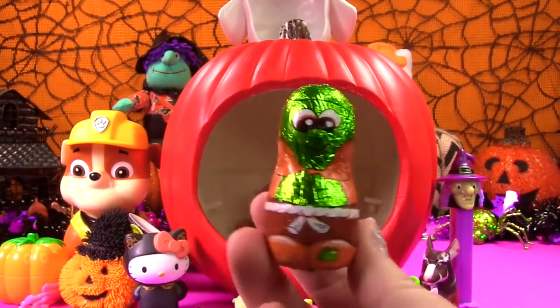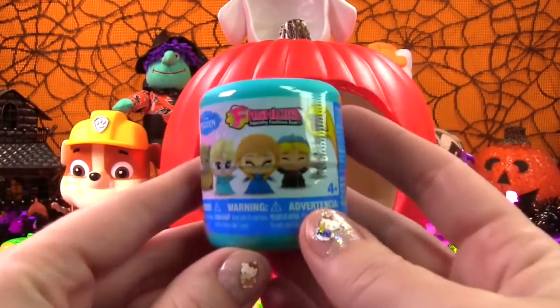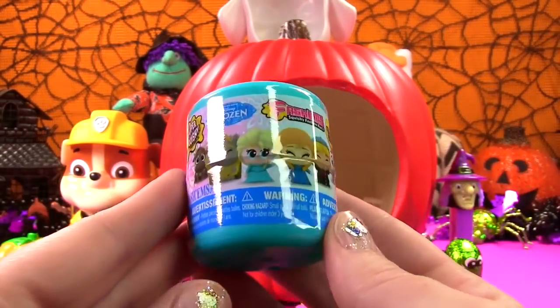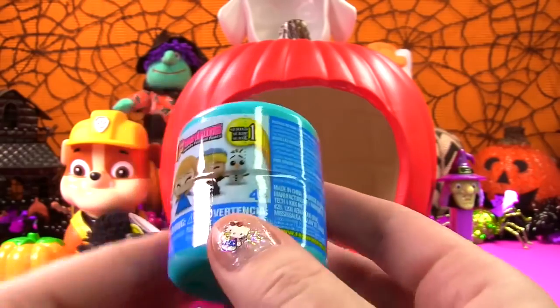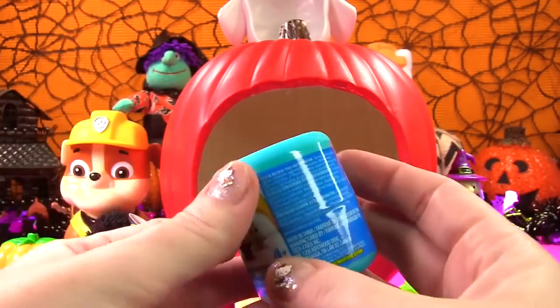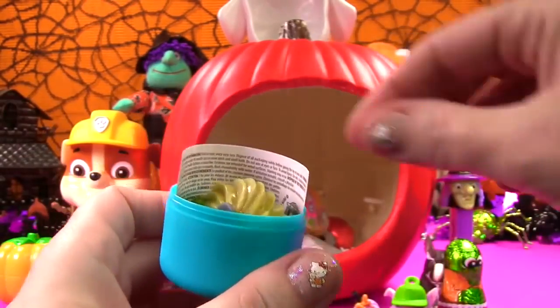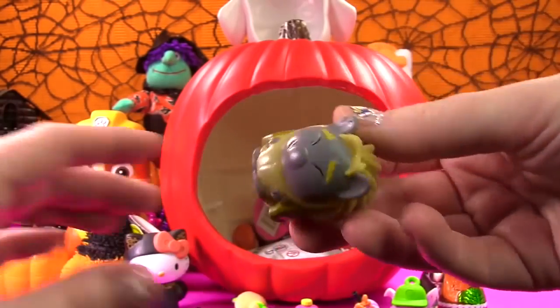Here's a funny little monster dude. And whoa, it looks like we have a frozen Fashem. Who will we find inside? We have never ever found Anna in one of these. Isn't that crazy? Anna, Anna, Anna. Ooh, nope, we got Pabby the Troll.